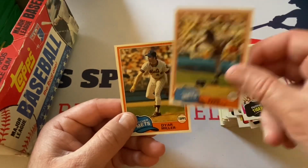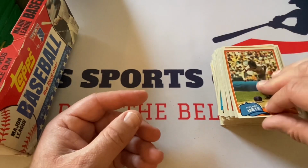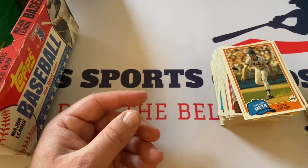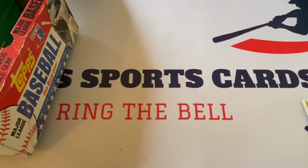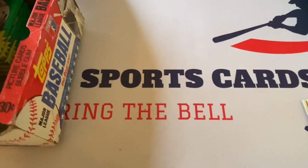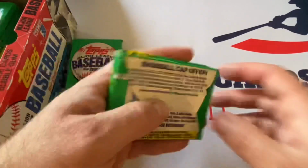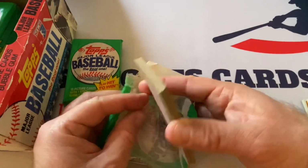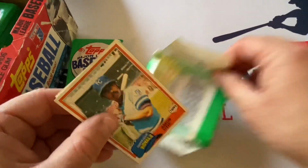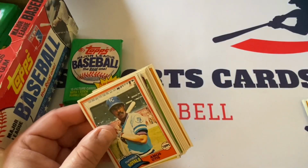So, John Pacella and Dyar Miller were back-to-back, so that must be the collation. I gotta pull that card out. I'll leave it in here. We'll go and pull those two out, because those are really funny cards, and I don't want to have them lost in the box once we box these up. Okay. It's the last stack. Gum's gone out of this one. Gum card was Gary Lavelle.